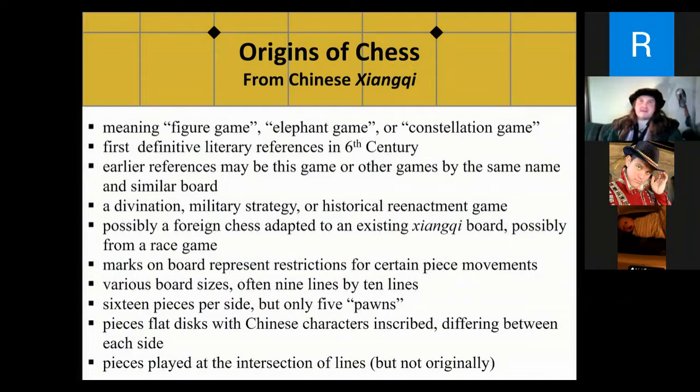If you think about games like Alquerque, Nine Men's Morris, Fox and Geese, they're all played on the points, not on the spaces between the lines. Those games are played in the intersection. Many Chinese games are. Many games that were probably influenced by China and Korea and Japan and other East Asian nations are played on the points.